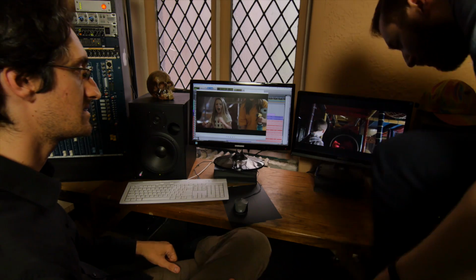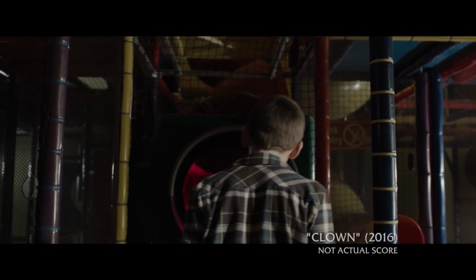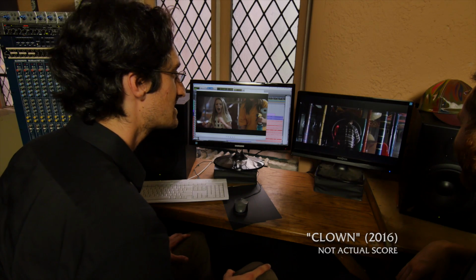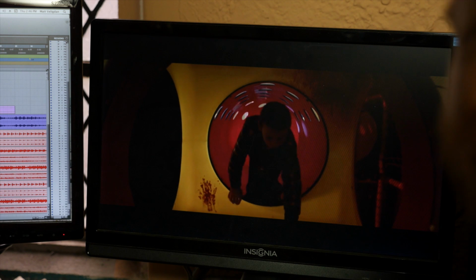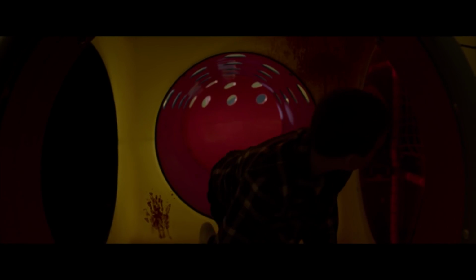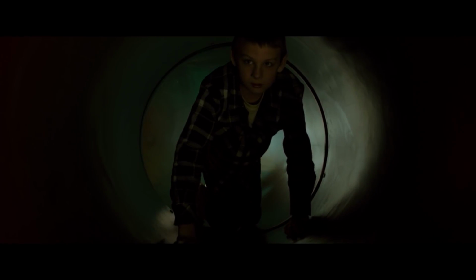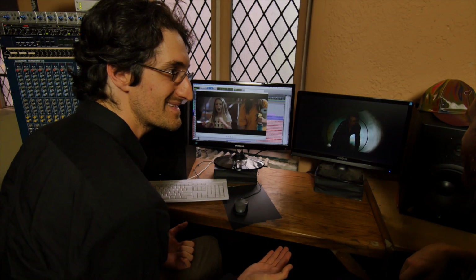To make his point, Matt showed me a scene from Clown with too much music. So there's obviously some trouble here, and he's going into a situation which you probably shouldn't. But I love the lighting, too. We don't need this much music here. You know this is tense. The lighting is tense. There's blood. I think we know without these strings that there's trouble around the corner. And in a way, the overuse of music makes you almost too comfortable in the tension. Like, oh, it's tense, I know what to feel.